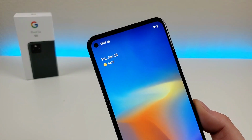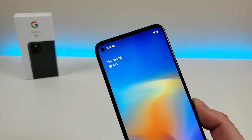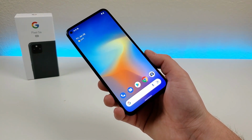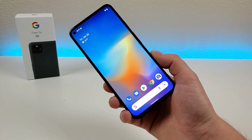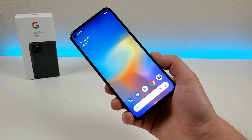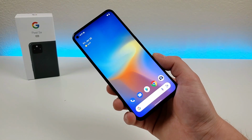Now, in the upper left corner, we do have a hole punch for the front-facing camera, and that front camera is 8 megapixels. Now, with the Pixel 5a 5G, we are getting 128 gigabytes of internal storage, and there is no microSD card expansion with the phone. So at least with 128 gigs, that is quite a bit of storage, so that should get you very far, but it is a bit unfortunate that there is no microSD card expansion.